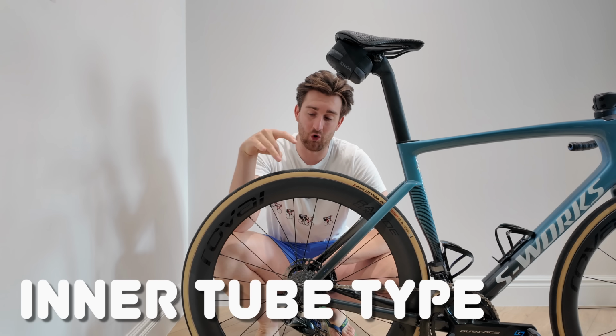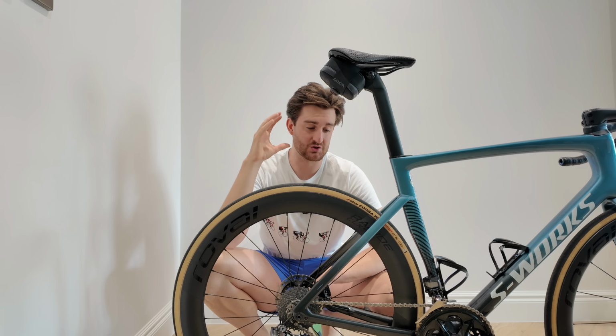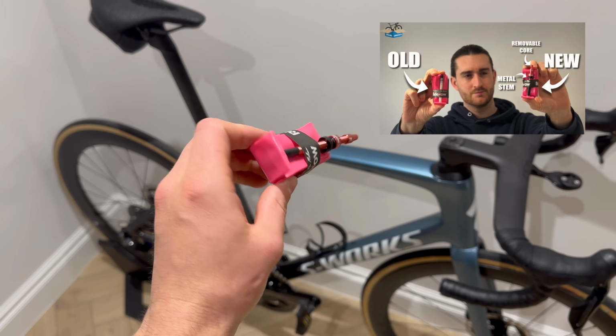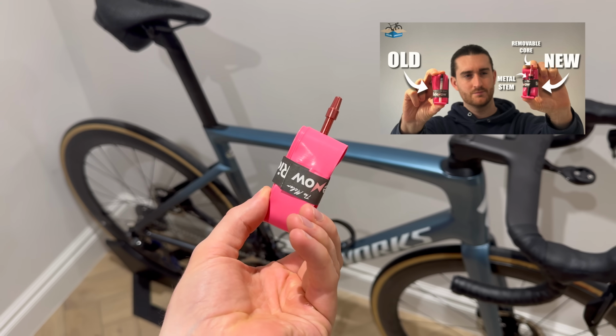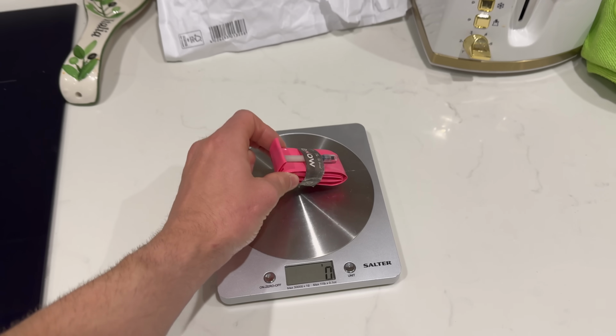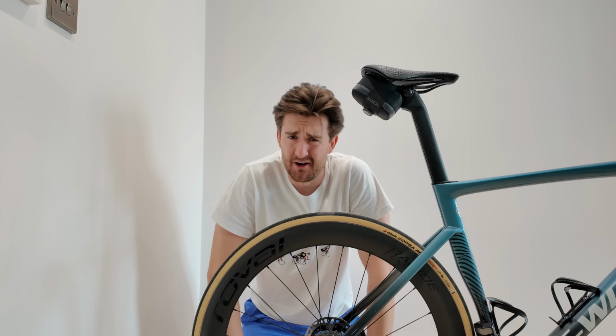And that brings me on to upgrade number 3, and that is what you pair your tyres with. So nowadays, even from switching from a Butyl to a TPU inner tube, you're very likely saving in the region between 4 to 6 watts over the 2 tyres in rolling resistance. That's pretty awesome for a dirt cheap upgrade.